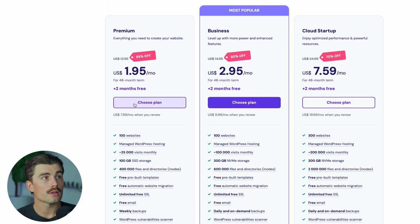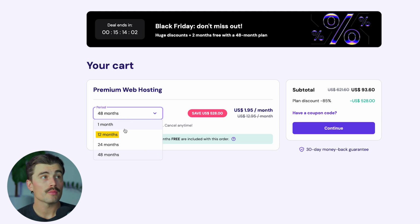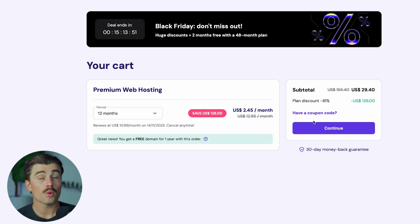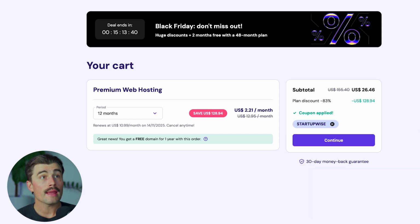So go ahead and just click on it, choose plan. And lastly, all you need to do is go ahead and select the period that you want to commit to. So there's a 1-month option, 12-month option, 24-month option, and a 48-month option. So for this example, we'll just choose the 12-month option. And one more thing that we're going to do here is just go ahead and type in a coupon code. Just type in startup wise and click apply. And as you can see, for only $26.46, you can get a full year of hosting to Hostinger.